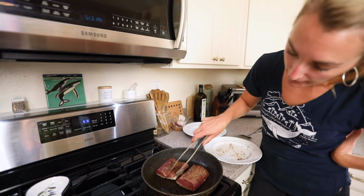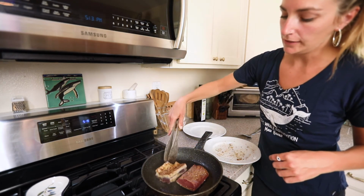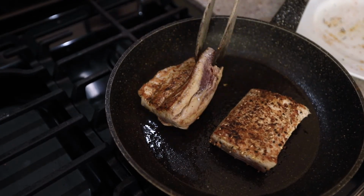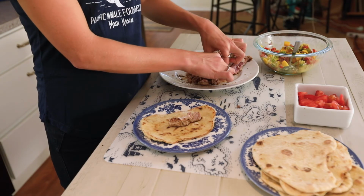You're really just keeping an eye out. It's going to be cooked very fast. We're going to flip these now because you're going to want it a little bit rare in the middle. We are finally ready to assemble our ahi fish tacos.